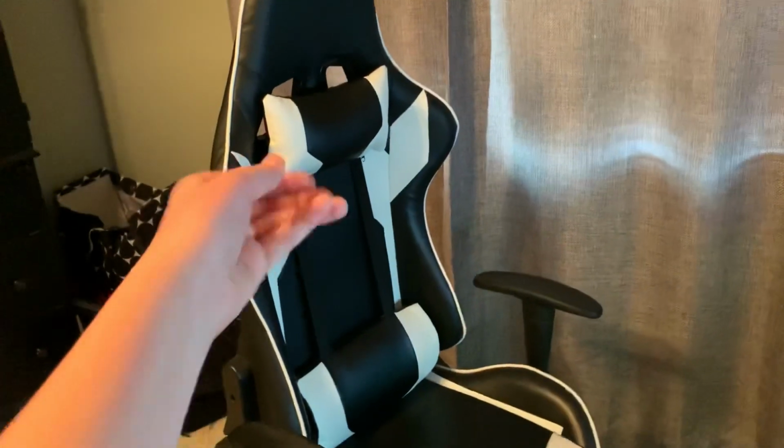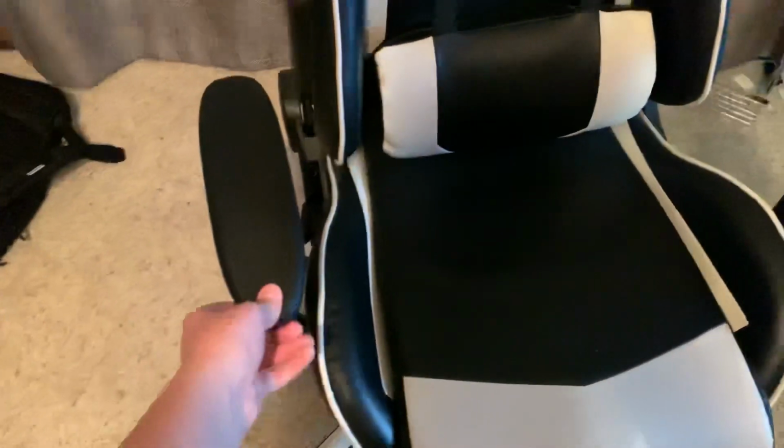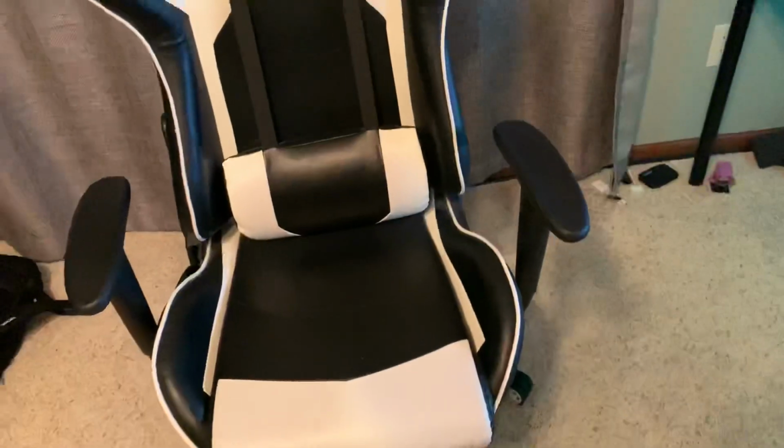And last but not least, we have my chair. It's a Homall racing chair. It's like $100 on Amazon. It's a knockoff of the DXRacer, because those are seriously overpriced. But it's a good chair, but as you can see right here, it's kind of wobbly, and I don't know how to fix it, so that sucks.